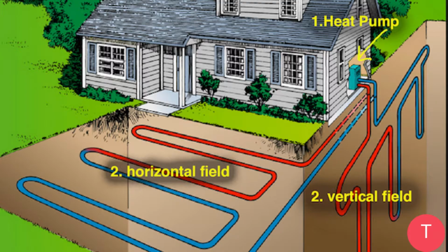The lot space available, geology, and topography of the lot will guide us to the choice of the specific loop field design. Horizontal loop fields are the most cost-effective systems, then pond loops, then vertical well loop fields.